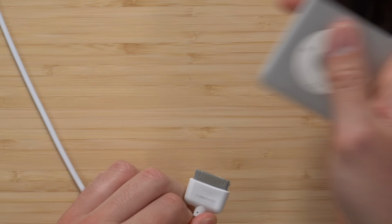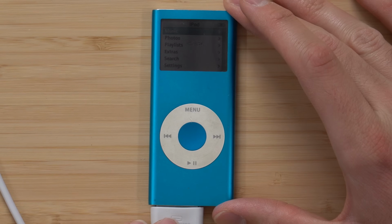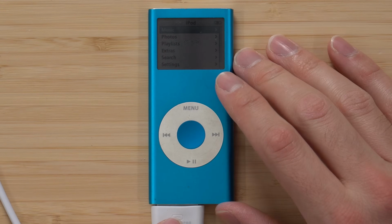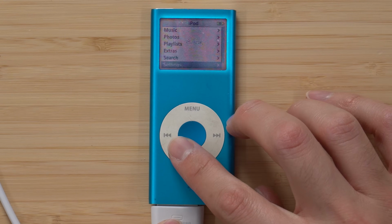Well, no power on this one either. That's another FireWire candidate. Let's go ahead and try another one. All right, here we go. This one turned on. Now, the screen is very dim, so Danny will have to brighten that up so you guys can see. I'll try to keep it still. Let's go ahead and search around a little bit.